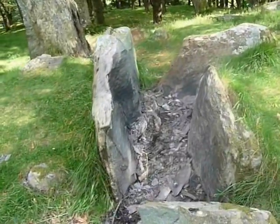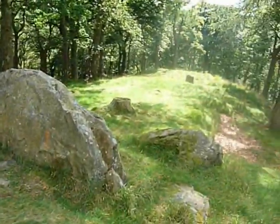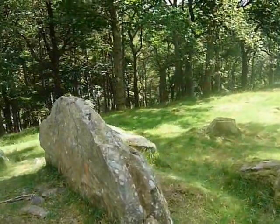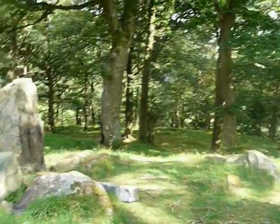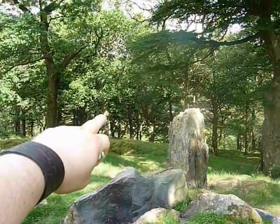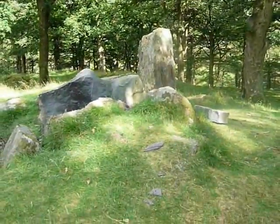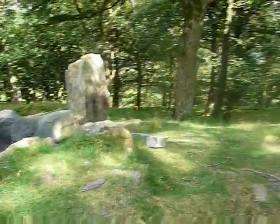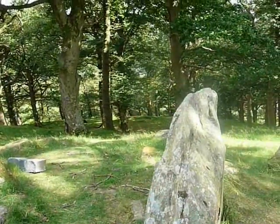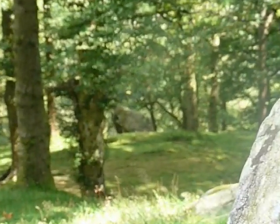People have been using this as a hearth on and off for several years. It's a beautiful, beautiful spot. But not many people come up here because they go straight to Dolbadarn Castle, which is through the woods just over there. But a very intriguing location. There's a huge, what I assume to be natural erratic, down through the trees in that direction. Just zooming in on that now.